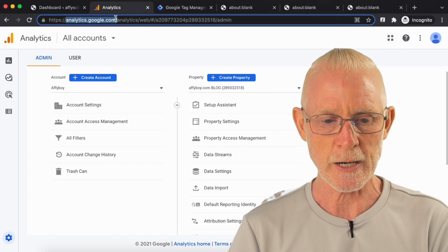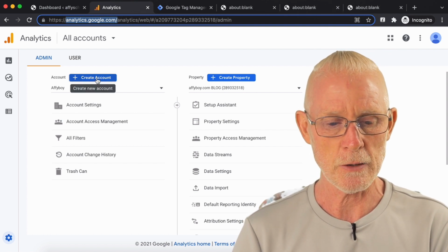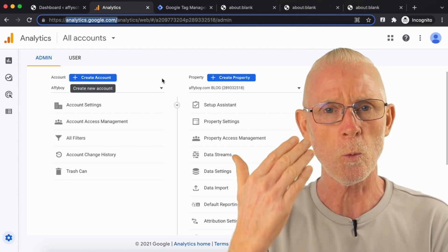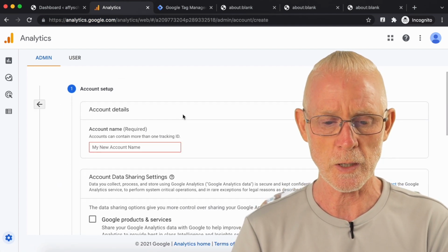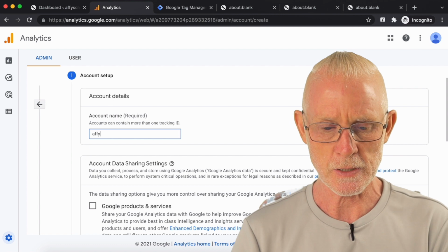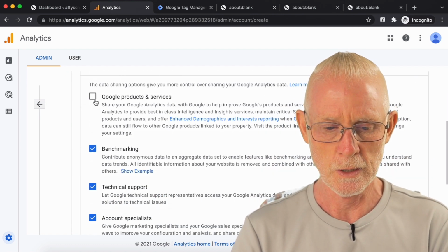So come across to Analytics, analytics.google.com. And you need to create an account if you don't already have one. If you've already got one, you can set up a new property over here on the right hand side. So we're going to create a new account, and we need to put in some details. So this is for Affy School.